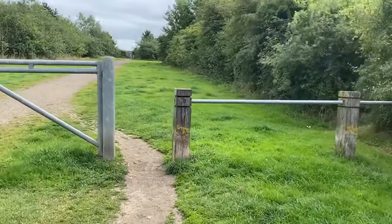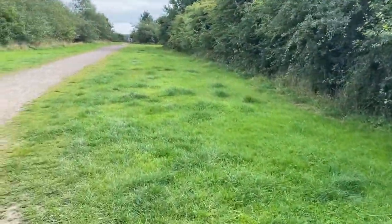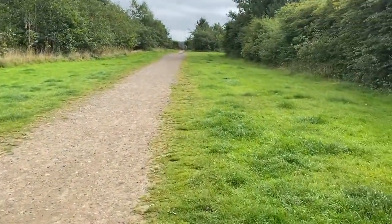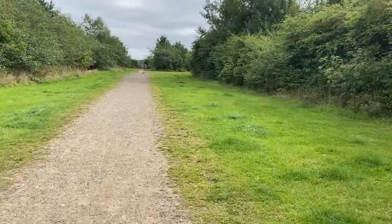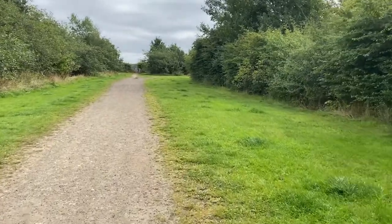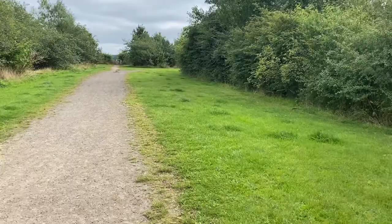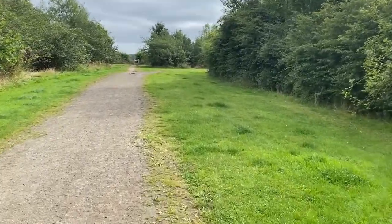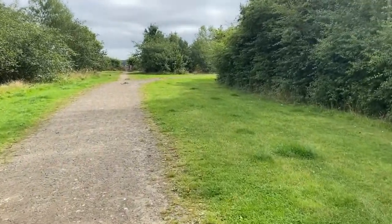So here we are. See how far we get before I have to switch off again. Although it's not the most interesting of pathways right now, but we'll go where it takes us, see what we can find. We'll get to that lake anyway, lake, pond, whatever you want to call it. We'll get there and hopefully we'll see something nice from there.